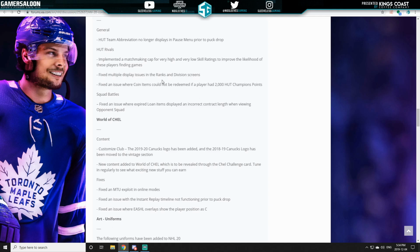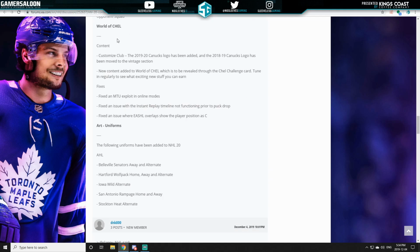Fixed multiple display issues in the ranks and division screens. Fixed an issue where coin items could not be redeemed if a player had 2,000 champions points. I don't know about you, but that drives me nuts that I couldn't get rid of the cards. Squad battles: fixed an issue where an expired loan item displayed an incorrect contract length when viewing the opponent's squad. Nothing really there. World of Chel content. Customized club: the 2019-20 Canucks logo has been added, and the 18-19 Canucks logo has been moved to the vintage section. New content added to the World of Chel, which is to be relevant through the Chel Challenge card. Tune in regularly to see what. Nothing there.